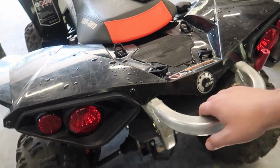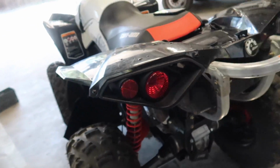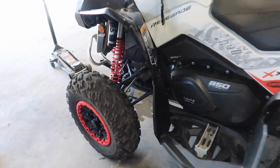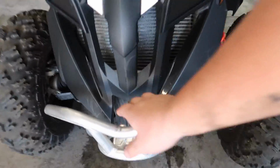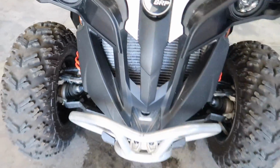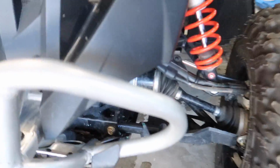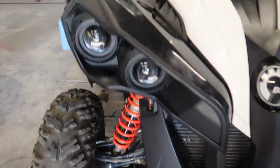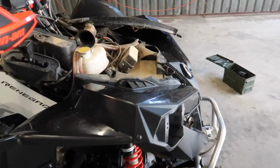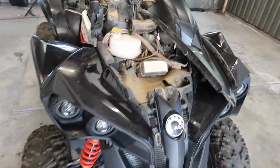Actually, let's do a sound test. Oh yeah, way better. What about the front end? Uh-oh. Still could hear something. It's probably all those boots and stuff, but it sounds way better than what it did. Look at that, I got the whole front end torn off, or at least the top of it.